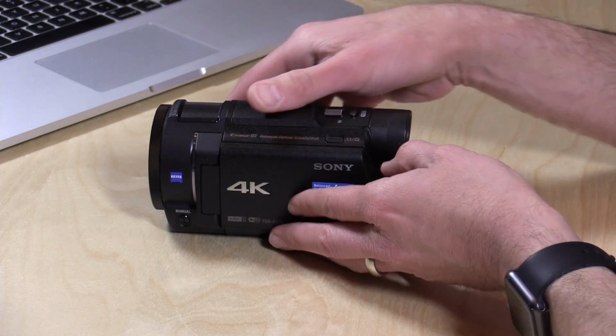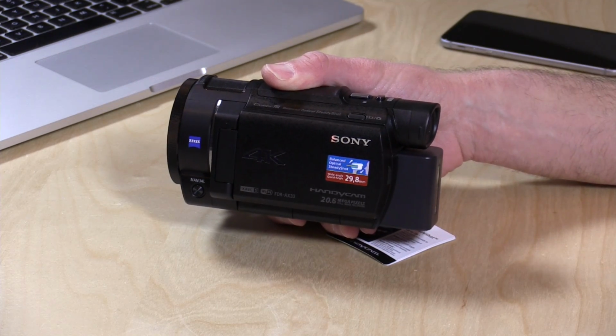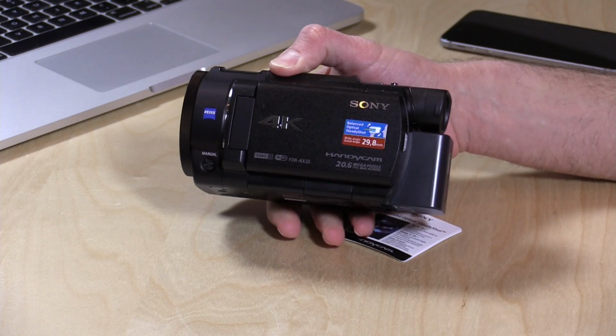I'm going to talk a lot about the impact of 4K and what it all means in a few minutes, but I want to first focus on the hardware. This is a really hefty camcorder, actually, for its size. It's maybe not heavy if you are using one that's maybe 10 or 15 years old, but a lot of the current camcorders out there are very lightweight, and they've been getting lighter.